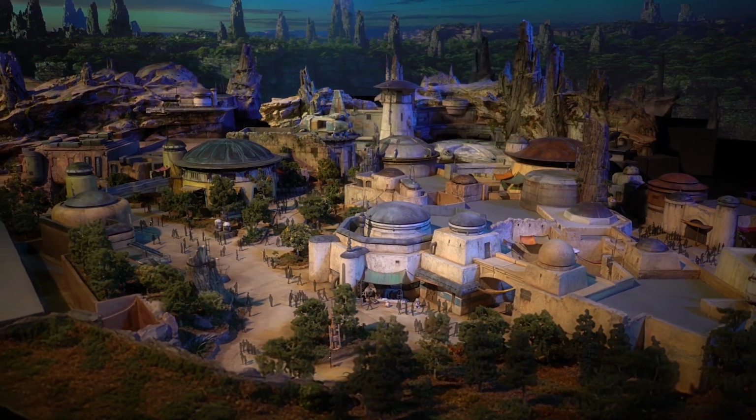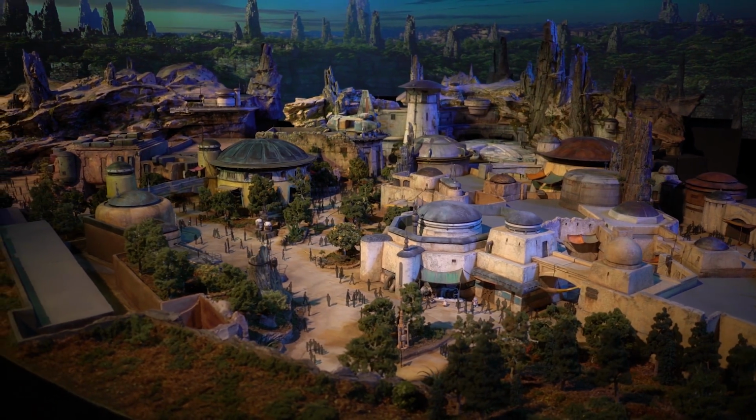This model itself is massive. How big is the area going to be? We're 14 acres, so it's the largest land expansion in the history of our company. It's Star Wars. It's got to be big. Go big or go home. You can't do things small with Star Wars.